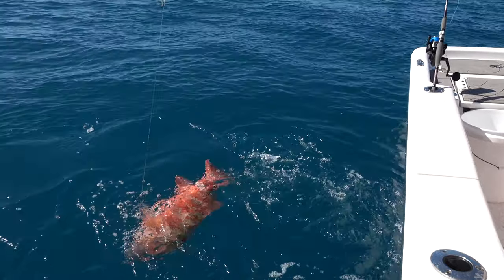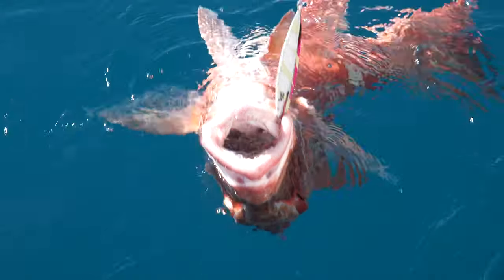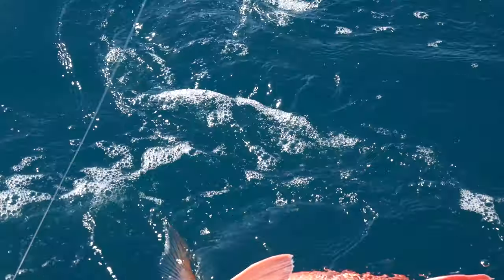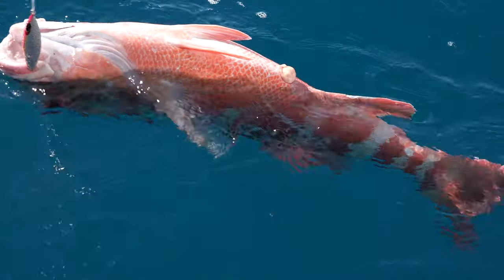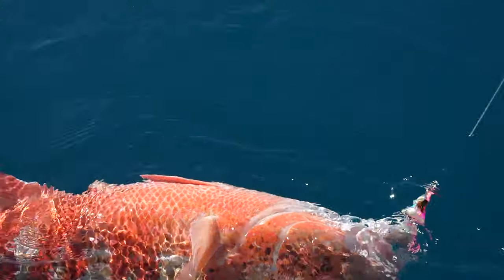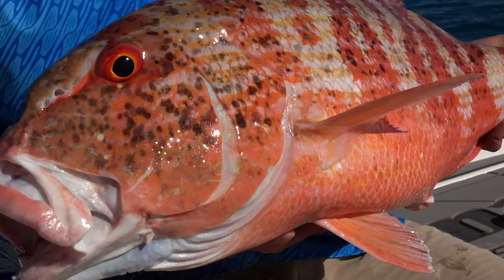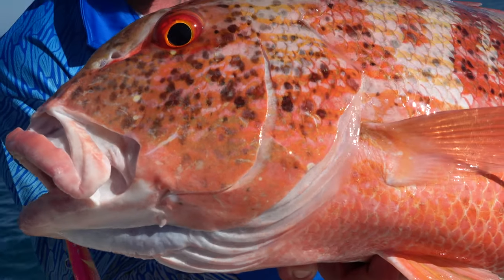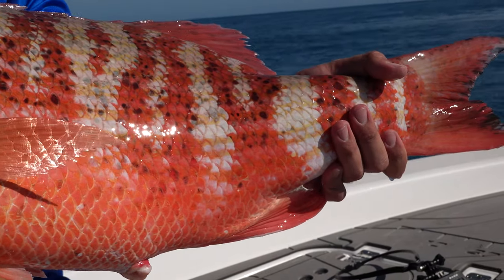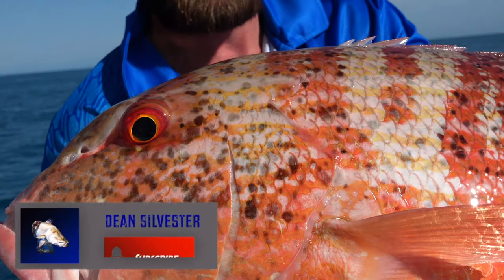Woo-wee. Just leave me in there. Yeah. Woo. Strong. So strong. Look how pretty they are, though. That's stronger than a jobby. Look at that thing. So pretty. Big one. He smoked that jig. Got him up, boss? Yeah. I win.